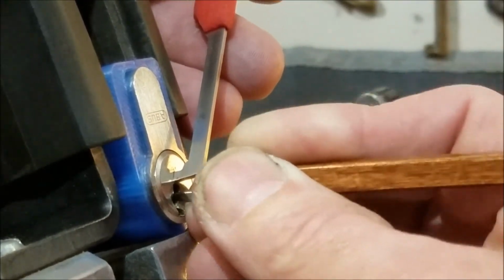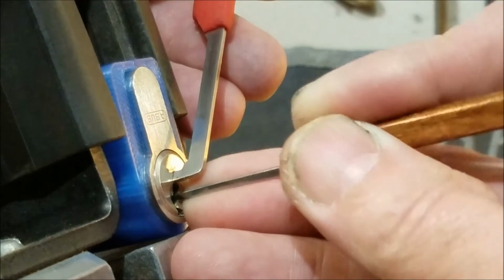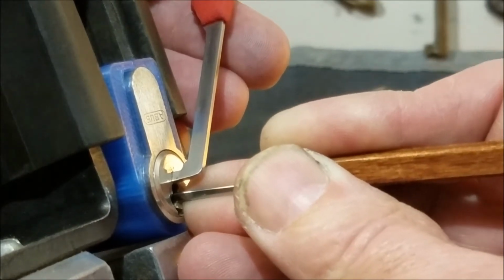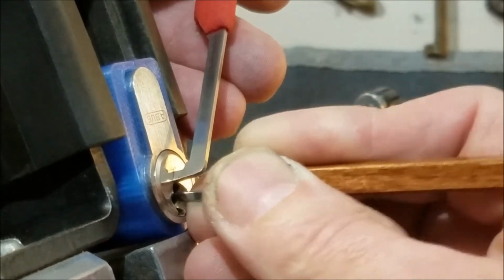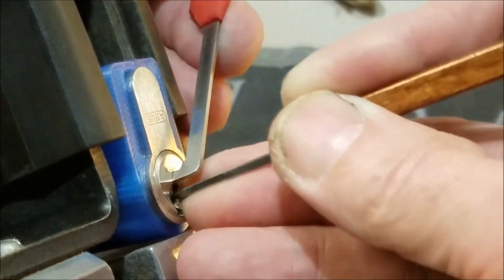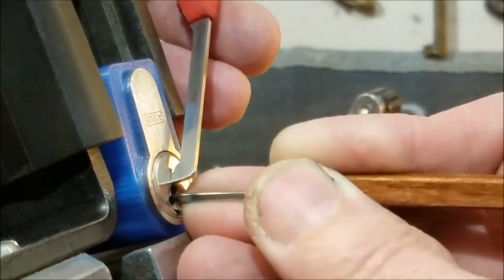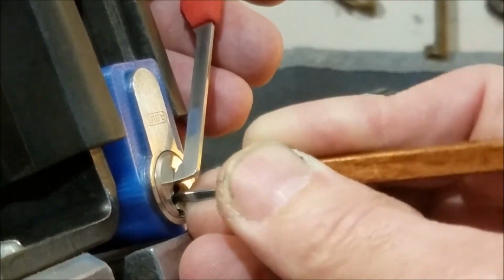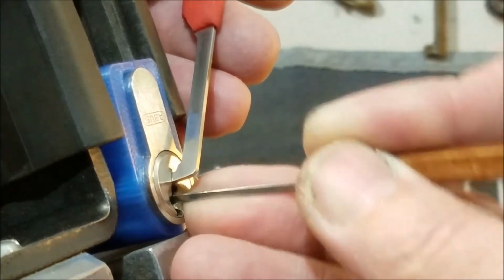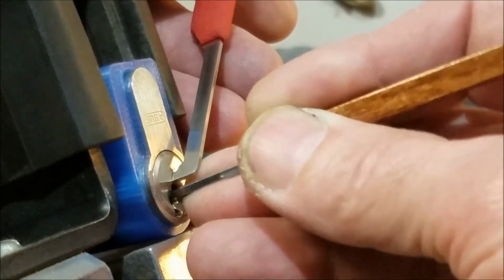That was a little bit from 4, a little bit from 5. Okay, some counter rotation here on 4. Okay. Almost lost my tension wrench. I think I'm getting a little bit off of 1. Yep, little tiny click from 1. Ooh, a little bit from 3. A little bit from 4.